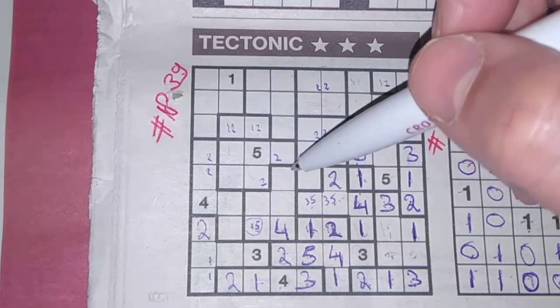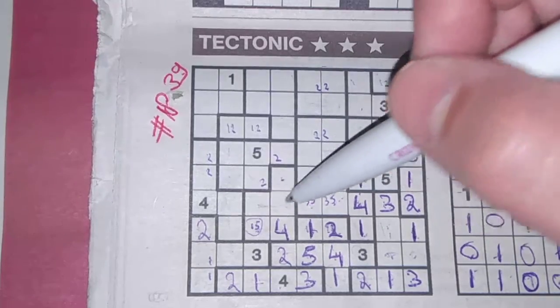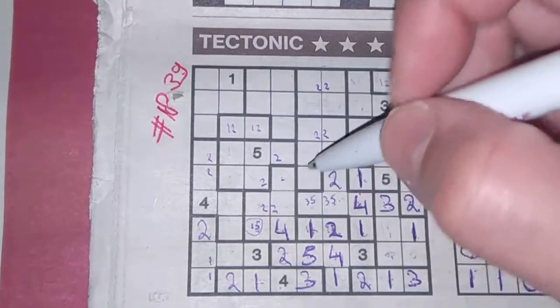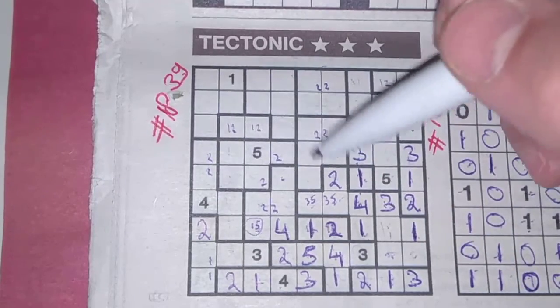That means that this box cannot be a 2. So the 2 goes in those two boxes. Otherwise I cannot fill any 2 in one of those two boxes.